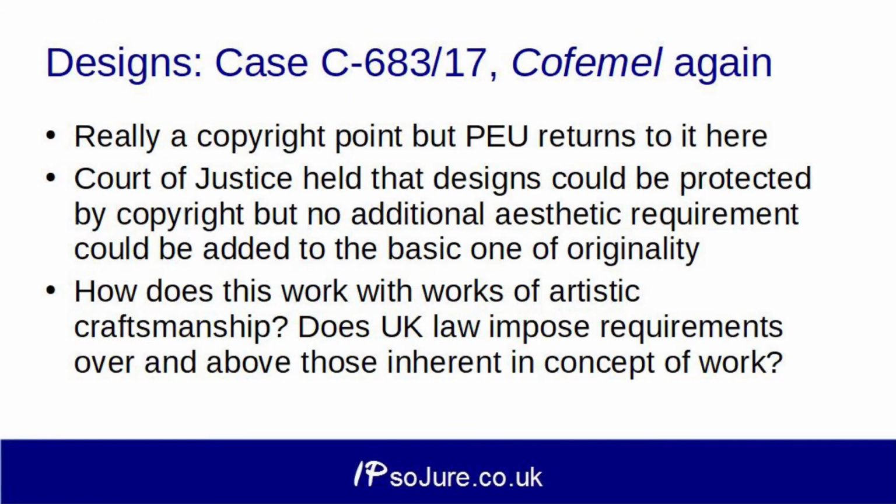Next, under the heading of designs, the pre-exam update takes us back to the Cofimel case and reminds us that the Court of Justice held that designs could be protected by copyright, but that no additional aesthetic requirement could be added to the basic threshold of originality. So the pre-exam update then asks how this works with works of artistic craftsmanship under UK copyright law. In order to be a work of artistic craftsmanship, something has got to be artistic and it's got to have craftsmanship in it. So the question arises whether UK law is imposing requirements over and above those inherent in the concept of a work for EU copyright purposes, and therefore failing to comply with the directive.